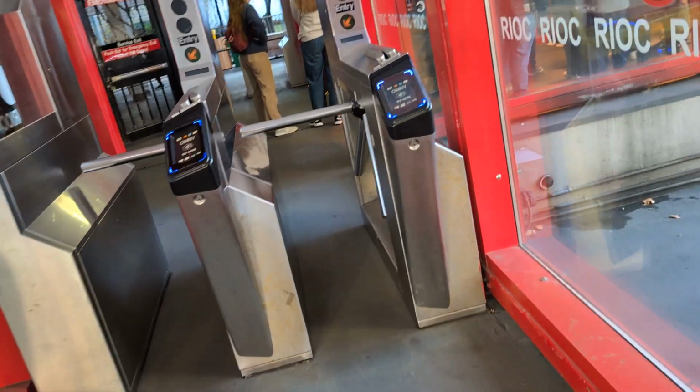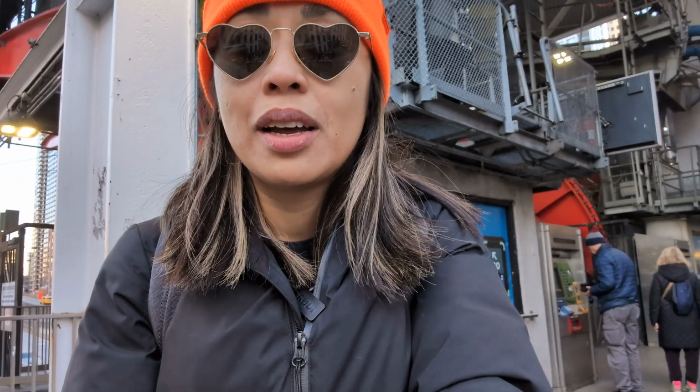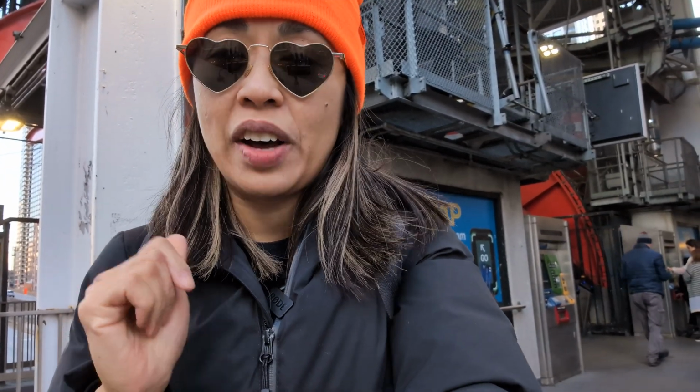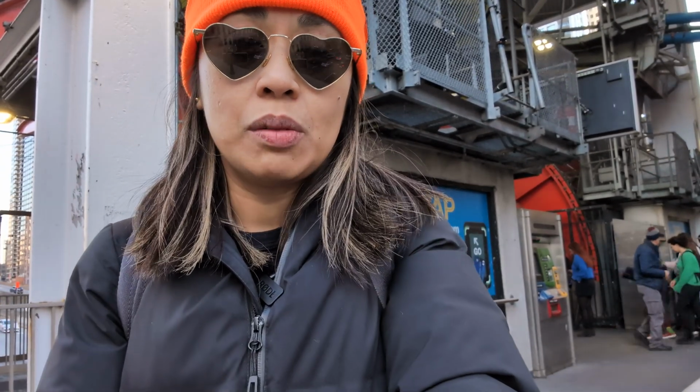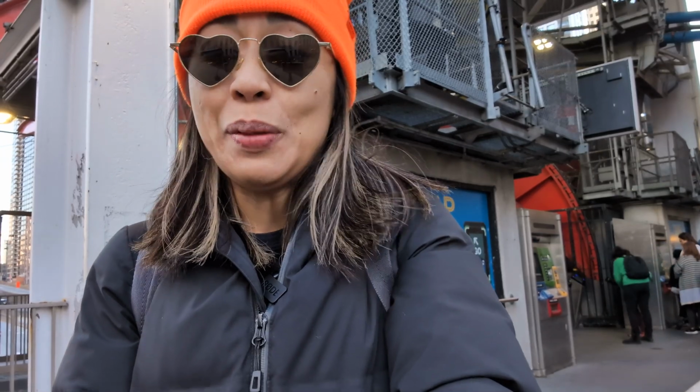Now they have Omni available, so you don't have to buy a Metro card to use the Roosevelt Island Tram. I'm gonna check after this on my account, but I'm wondering if the Roosevelt Island Tram counts towards the fare cap, because the unlimited Metro card was accepted on the Roosevelt Island Tram. So it makes sense if it did.